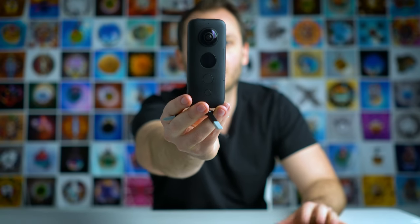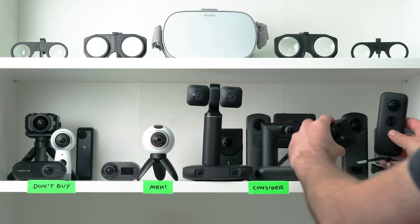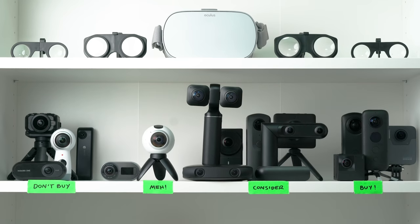But I've got to say, I get asked the question, which 360 camera should I buy, several times a day, and my answer 99% of the time is the Insta360 1X. The quality you get for the price paid is just insane, and I don't think I've come across a single person that has regretted buying this camera. The 1X and Evo go right to the top of the cameras you should buy list.